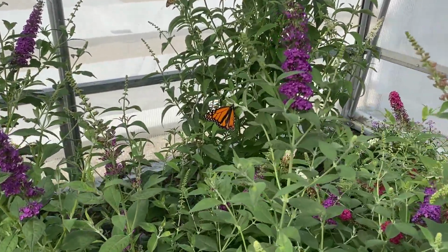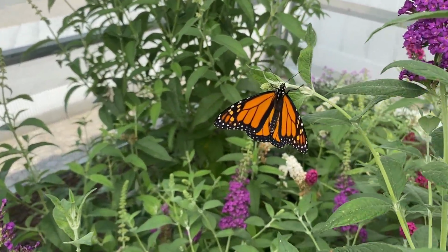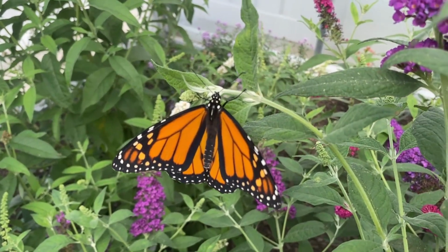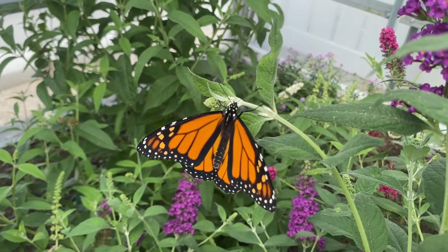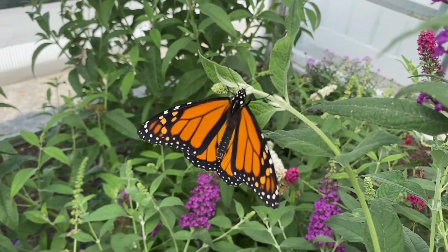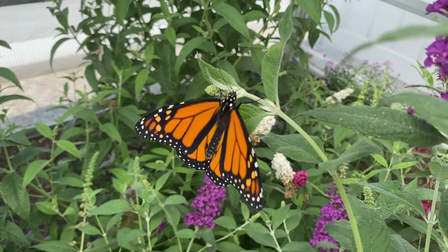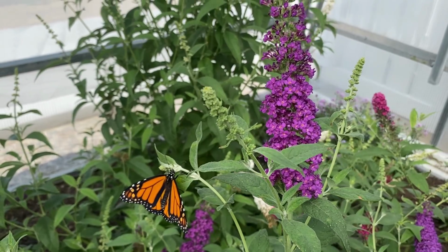So I think we're going to go ahead and end this tour today with looking at this beautiful butterfly. And hopefully this gives you a little inspiration on how you too can create a butterfly oasis in your own garden. Definitely, if you have questions, leave comments below and we'll help you with whatever questions you may have. We'd love to get you started on creating a monarch oasis in your garden.